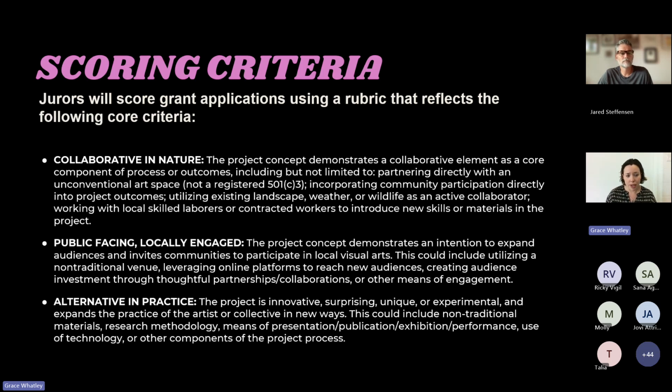Number 2 is must be public facing and locally engaged. So the project concept demonstrates an intention to expand audiences and invites communities to participate in local visual arts. And this could include utilizing non-traditional venues, leveraging online platforms, creating audience investment through thoughtful partnership or collaborations, or other means of engagement. And then finally, we're looking for something that is alternative in practice.